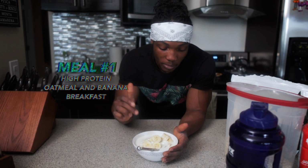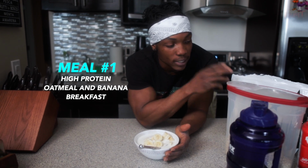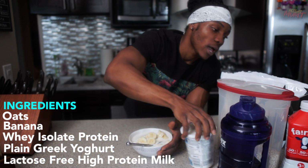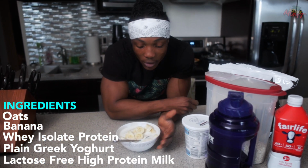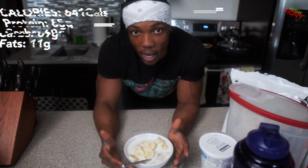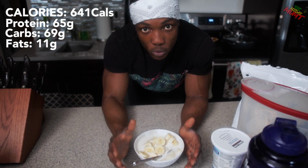I basically got here some bananas, some whey isolate protein, some oatmeal, some Greek yogurt, and some Fairlife milk. So I already talked about these things earlier. This is my typical breakfast. It's just a high protein breakfast. Tons of protein sources in here.